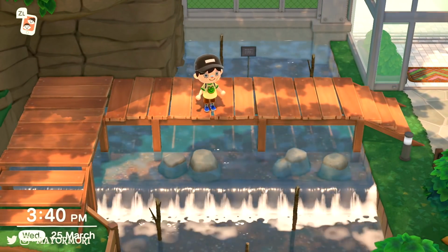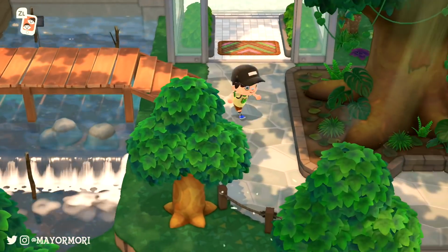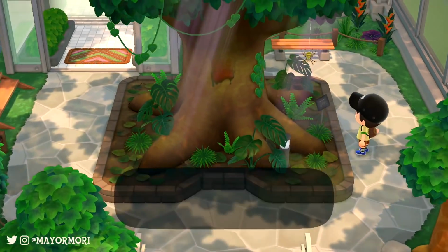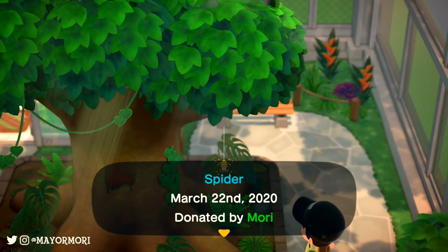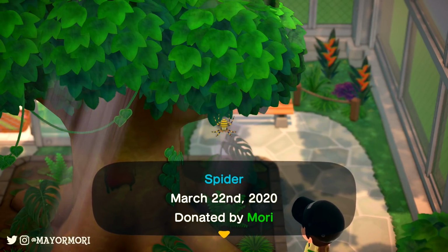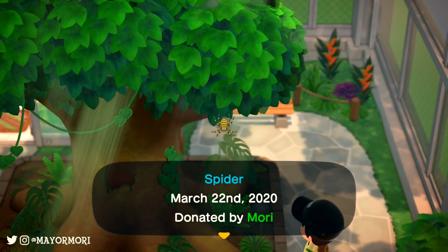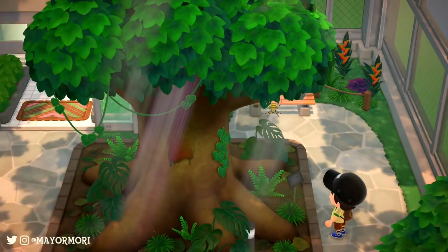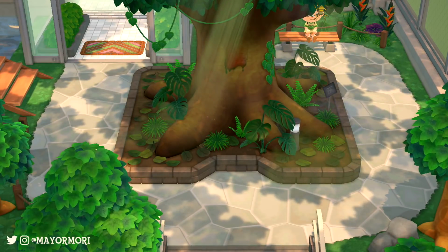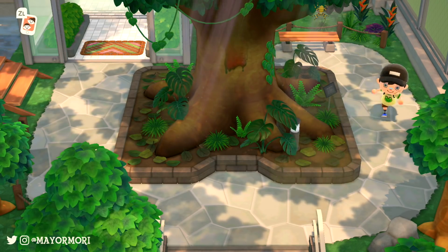Just listen to it. How relaxing is that? Man, this place is massive. Whoa, spider. I definitely donated that, yeah. March 22nd, so a few days ago before Blathers built the museum. But just look at that picture. Look at the sunshine coming through the trees. It just looks amazing. This is really good. So cute. Anything around here? Nope.